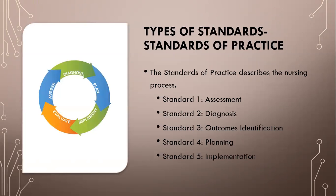The standards of professional nursing practice consist of the standards of practice and the standards of professional performance. The standards of practice describes the nursing process. The American Nurses Association describes these standards of practice as follows. Standard 1, assessment. The registered nurse collects pertinent data and information relative to the healthcare consumer's health or the situation.